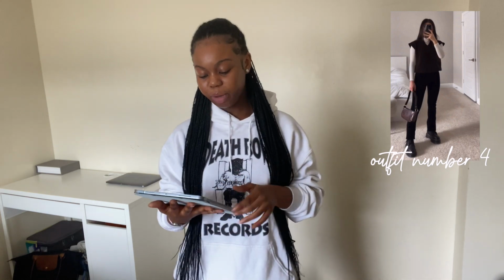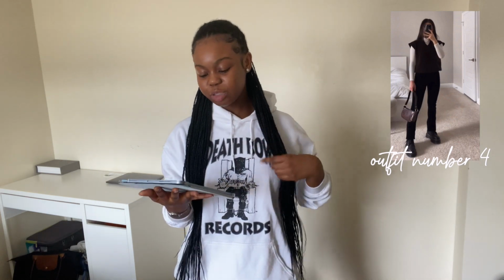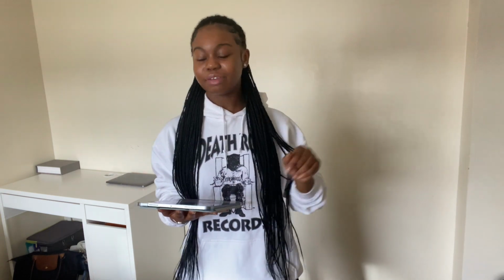She paired the outfit with, again, a sweater vest, but hers is fitted, and because I didn't have one, I just altered mine a little bit. She's wearing a white turtleneck and then some trousers. I think this is literally the only outfit that I have that includes trousers. Everything else is literally skater skirt, skater skirt, skater skirt, skater skirt, 24/7. But like I said before, I guess that's the Pinterest vibe.